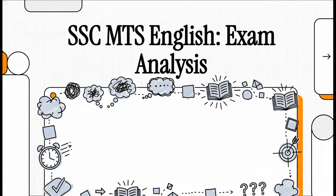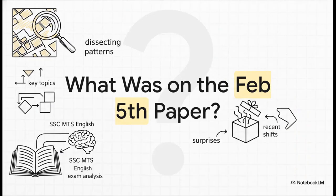Today, we're going to break down the February 5th paper to give you the real inside scoop on what to expect and, more importantly, how to get ready for it. So, the big question, right? What was actually on the paper? Let's dive in. We're going to look at the patterns that keep showing up, the topics that are super hot right now, and, yeah, any curveballs they decided to throw in. This way, you'll know exactly what to focus on.